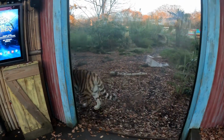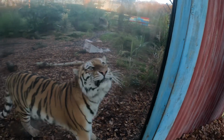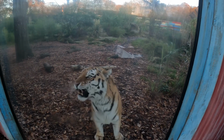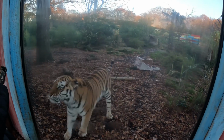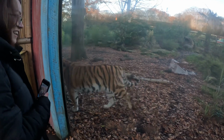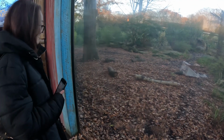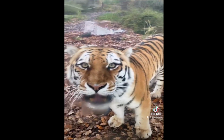I don't know if it's just a really good set of animals here, that you just seem to get better interaction with the animals. And here we go again, he's trying to get to Kirsty again. I think Kirsty did get that on her phone, which I'll enter in a moment. Still makes you feel nervous, doesn't it?